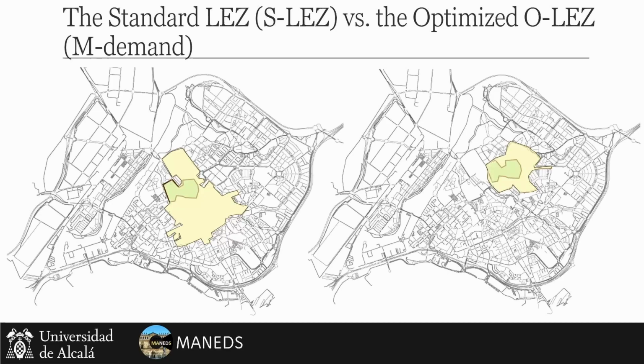And if we compare both low emission zones, then here's our surprise. So this is the standard one. This is the optimized low emission zone. So for the M demand, yeah, we are getting a really smaller zone. So yeah, this is what we will take to the authorities to say, why don't we change this fixed scheme into a more practical one that will preserve the service for our population.